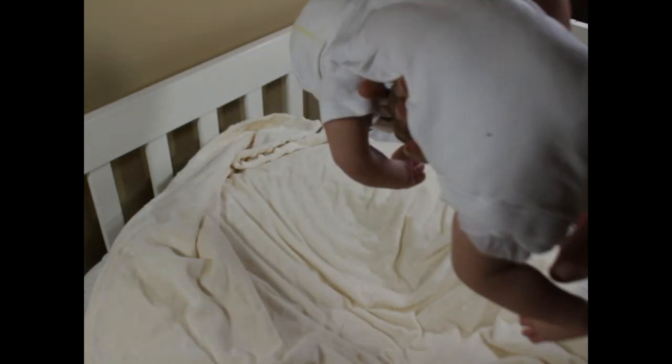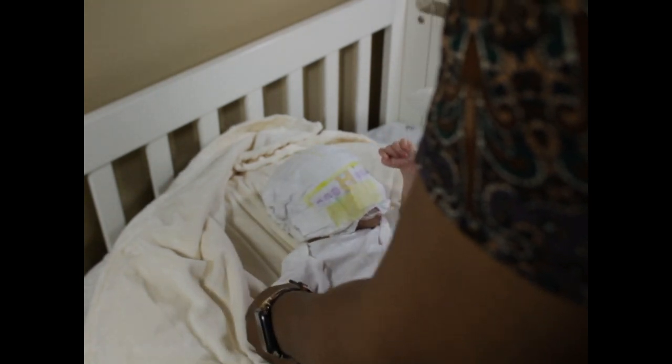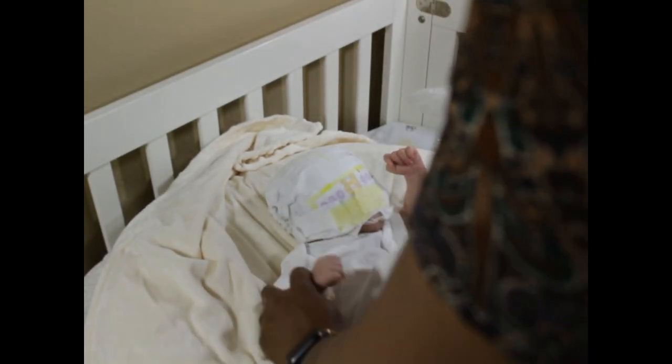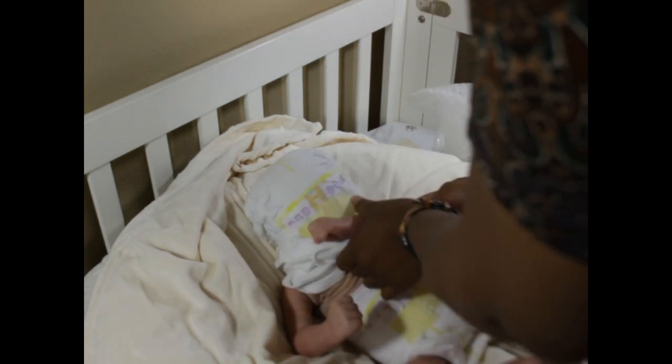Oh my God, there's hair on this one too? Yeah. I don't know if it's more hair or what. Okay. I don't know if this is crazy of me, but I have to take it out of everything because I can't take it. I can't take the hair. I'm sorry.